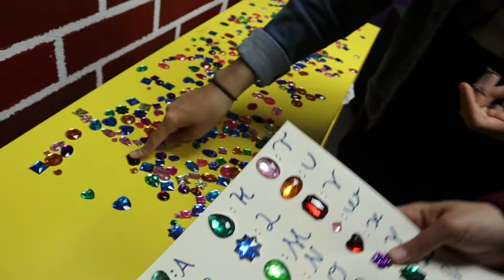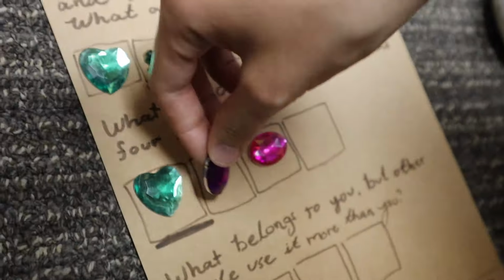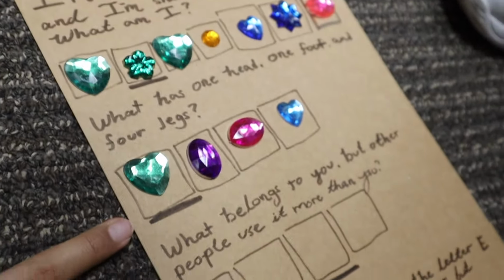The purple oval. We have A, B. Oh, wait, no, this is the E, yeah. Like that. B, and then D, a bed. Right. So far we have C, A.